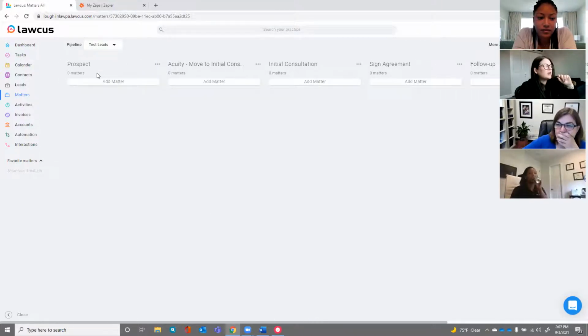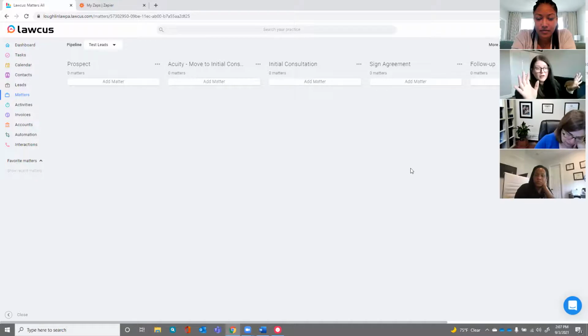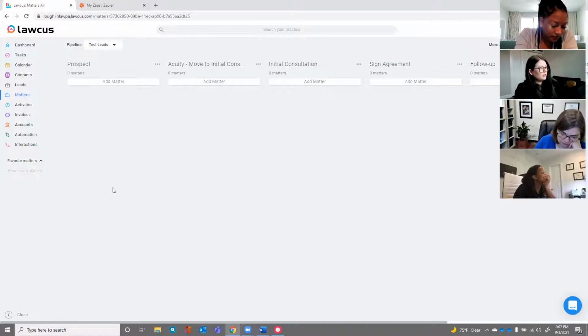One thing you can't see here is that you can assign, based on practice area, a potential fee for each client or potential client. So you can see at any given time how much you have sitting in prospect, how much you have sitting in initial consult, sign agreement. And that really puts things into perspective when you can see the money right in front of you. And you can do that by default, or you can manually add the amount. But if you know that a divorce client is going to bring in $10,000 on your flat fee, every single one that comes in, and you start to see that pile up, then I think for staff, it makes a difference on who they're calling.